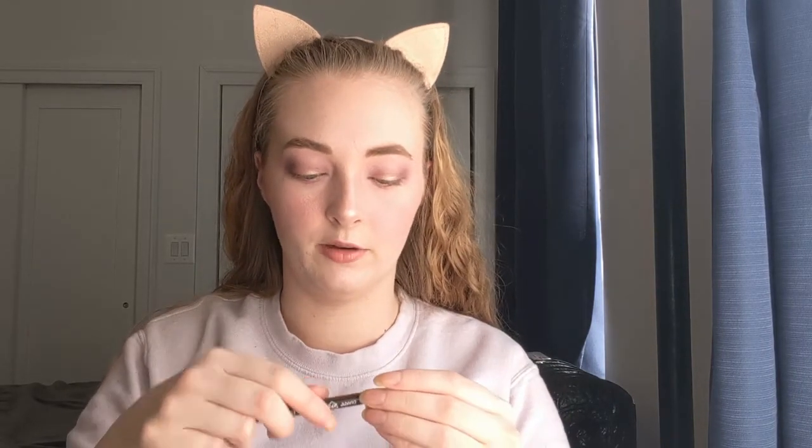All right, and then I'm just gonna take one last time my big fluffy brush and just kind of blend everything together here. All right. And then I'm going to take my Colourpop BFF liner. This is the shade Brouhaha. It's just a nice brown color. I'm going to warm it up a little bit on the back of my hand here. And then I'm just going to take it really close to the lashes.